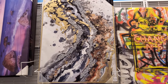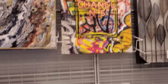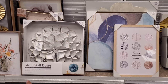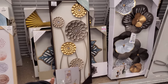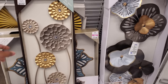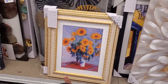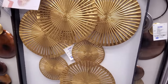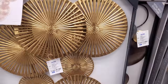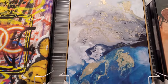Large artwork, $40. And right next to it, we have that Chanel one for $25. Down here, $29.99. This one is $15. $18. Here is a pink tag behind this one. It's $17. And $25. And this large one has multiple colors to choose from. $35.